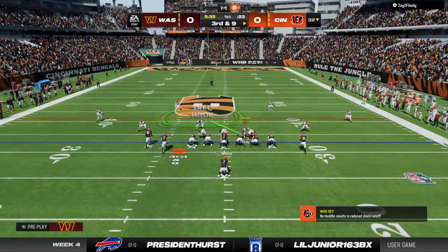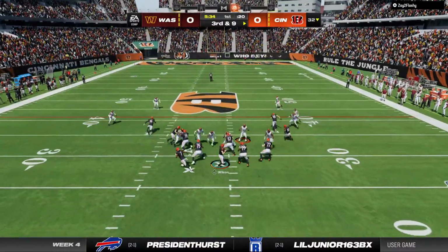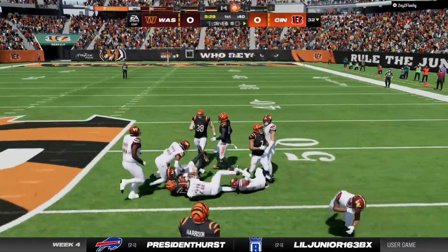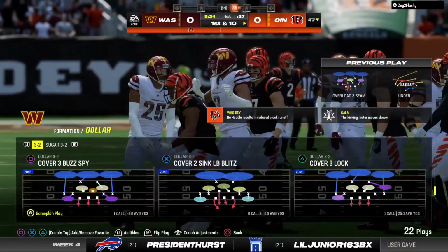This is 3rd and 9. Here's Wilson. That's caught. Puka Nacua. And he's going to have the Bengals first down as they're able to get the 3rd down conversion.